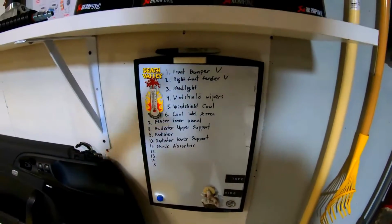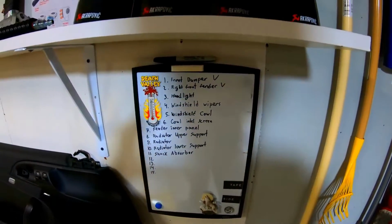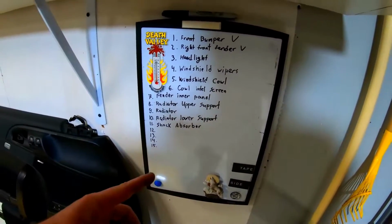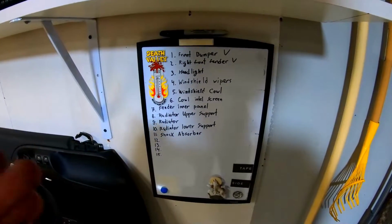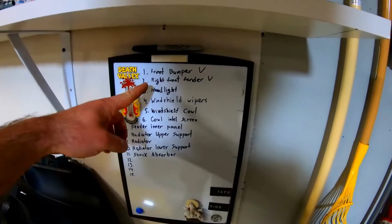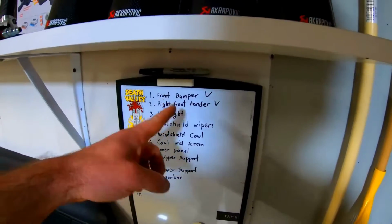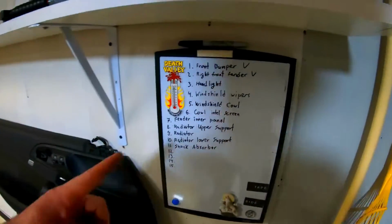Okay guys, I made a small list of the parts which I want to replace at first, and after that I'm going probably to add other parts, since I already know that it's missing the fender liners, etc. And a lot of small plastic parts. But anyways, let's just check this list. So front bumper, check mark, because as you remember, I already bought it. So the right front fender, check mark as well, because I bought it with the bumper. So what do I need?